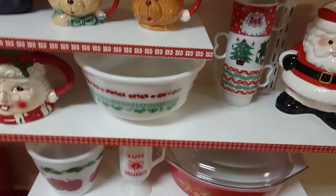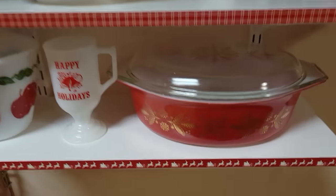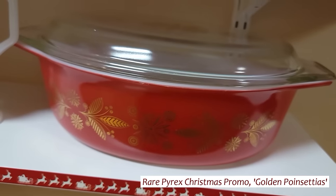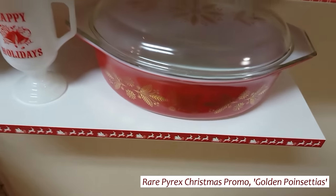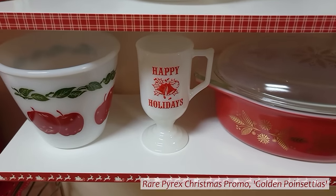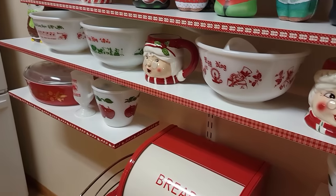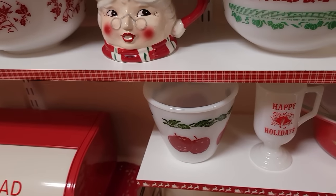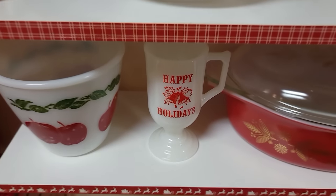So what else is there? On the bottom shelf, we loved the Pyrex Christmassy casserole so much when we first found one several years back. We decided to purchase a second one that we also found for a very, very good price, but Norm was kind of treating me to it for a Christmas present several years ago, so I do have one on that side too. And matching mixing bowls. Many, many years ago, I purchased those, probably $5 each, I think. It was crazy. And two of the Happy Holidays mugs.